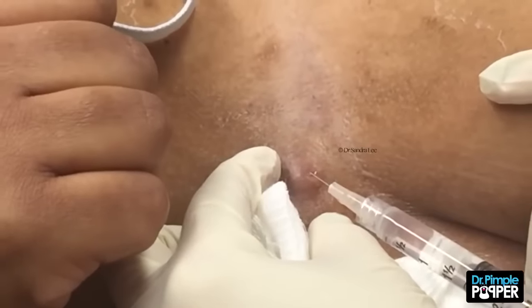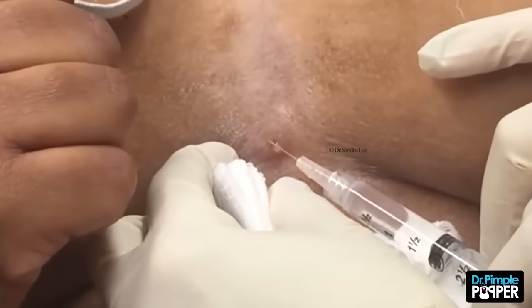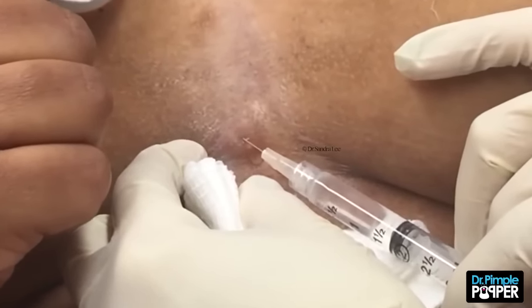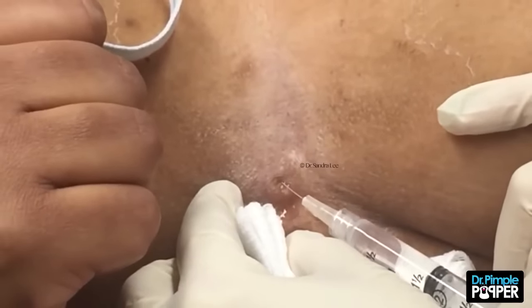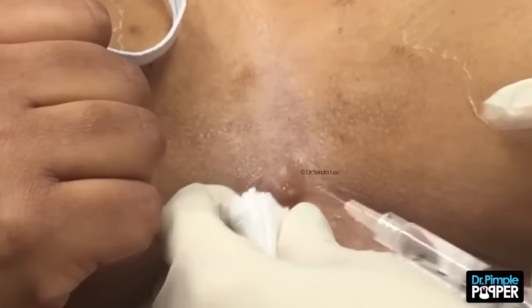Keep my mouth shut. Sometimes they spray me, and then that ruins your whole morning. That's why sometimes we have to inject. I try to inject on top over them. You probably see a lot of blackheads and cysts in your job too.